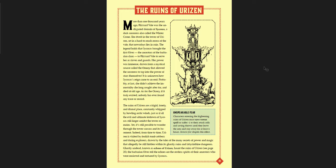And I just like a lot of the details here. It's evocative. So if you just had this map, you could take it and you could develop a lot of information about it. And I think that'd be really cool.